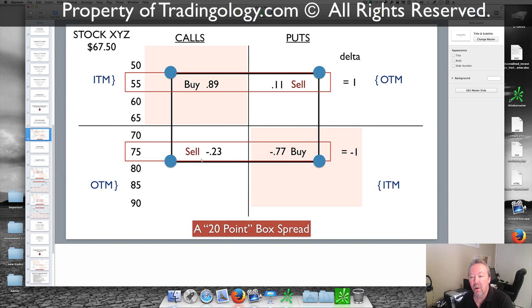Does anybody know what this spread is called? This particular selling a call at a strike price and buying a put at the exact same strike price. Tori, you're right. Yes, it is a synthetic short position. So because it has a delta of negative 1, it will increase in value 1 point for point, for each dollar that the stock drops.